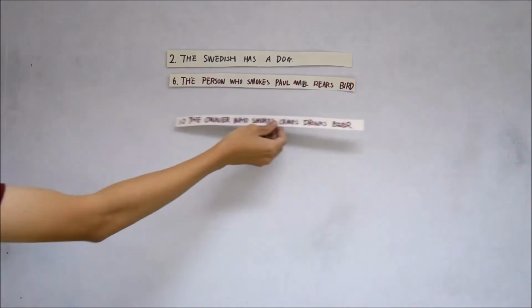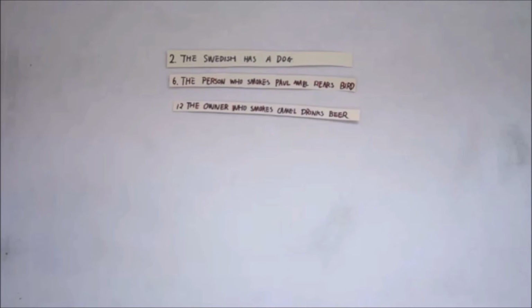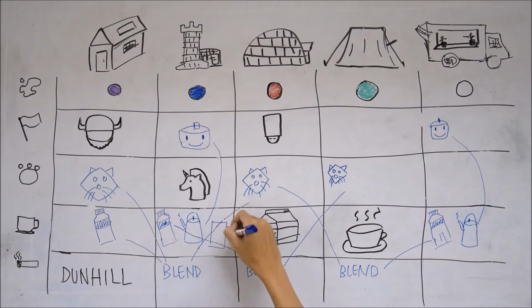From clues 2, 6 and 12, we know that the Swedish has a dog, the person who smokes Palmer rears birds, and the owner who smokes camel drinks beer. So we put in more possibilities using the same logic.